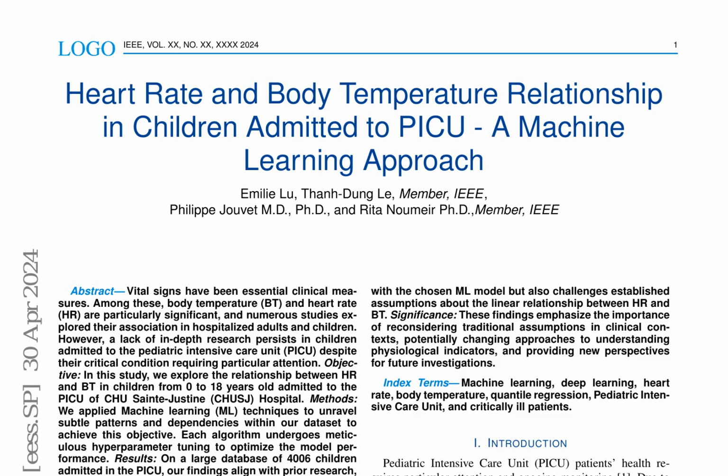The research leverages an established equation that shows BT as an independent determinant of HR, resulting in an approximate increase of 10 beats per minute per degree centigrade. The equation includes coefficients for BT, age, and age squared to predict HR values.